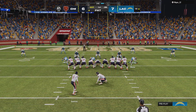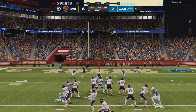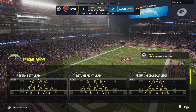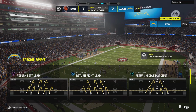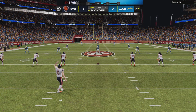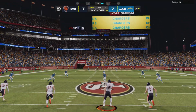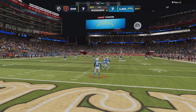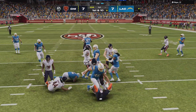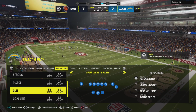Cairo Santos on to try the extra point. It's up and good. So these teams match touchdowns here in the first quarter, and we're tied 7-7. So all even at 7 now as they kick it away. And he'll go down as this drive will start at the 25-yard line.